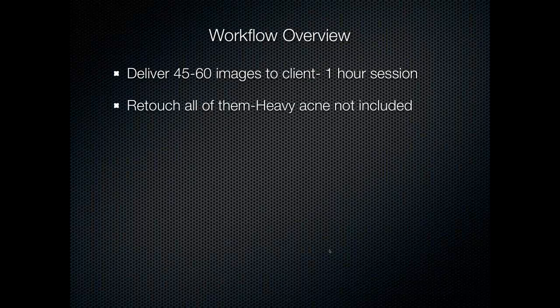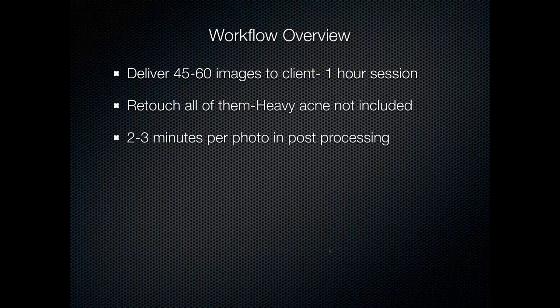As I said, I do send it for one kind of quality check through retouchup.com to kind of touch it up. If they have heavy acne or braces, I do not include that in the retouching. It takes up too much time. I might do 2 pictures, show them what it looks like in their sales presentation. That way they have an understanding of how a retouching looks within minutes. I only want to spend about 2 to 3 minutes per photo in post-processing, and I want to be done.